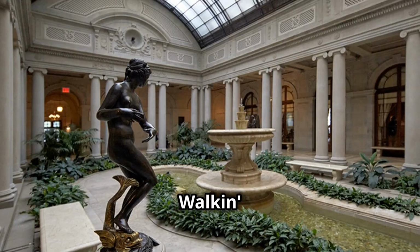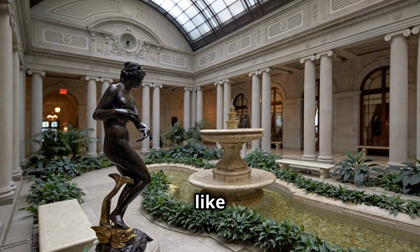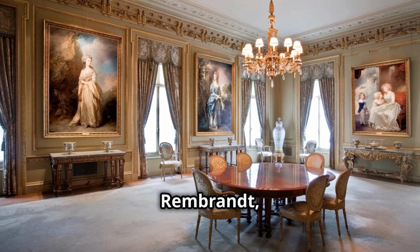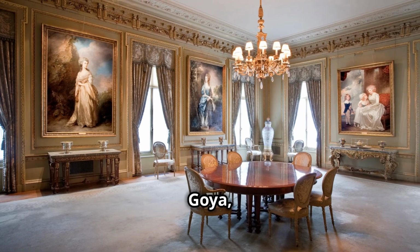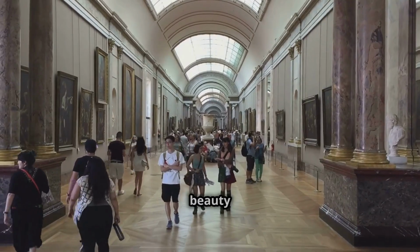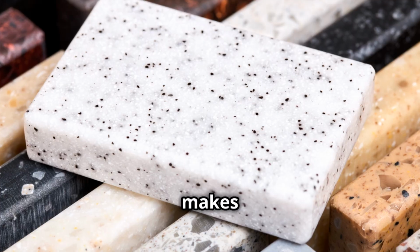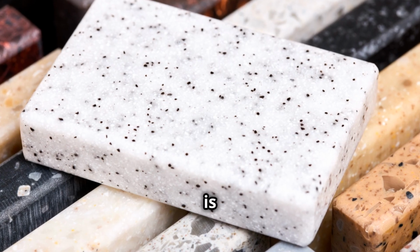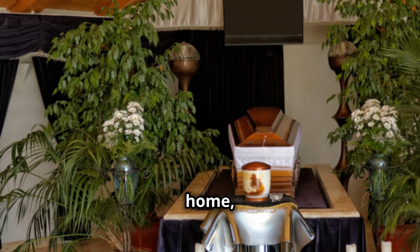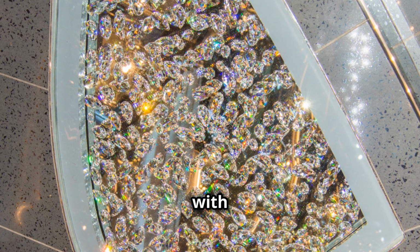centuries. Walking through the Frick collection is like taking a journey through art history. You'll find masterpieces by Rembrandt, Vermeer, Goya, and so many more. It's almost overwhelming, the sheer volume of beauty on display. But what makes the Frick collection truly special is its intimacy. Unlike sprawling museums, the Frick feels like a home, albeit a very grand one, filled with treasures.